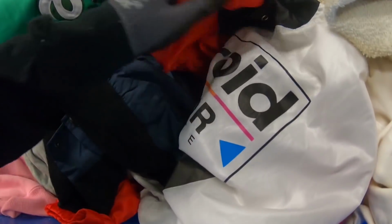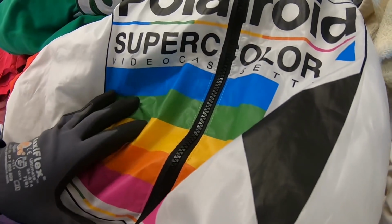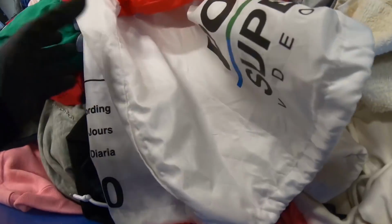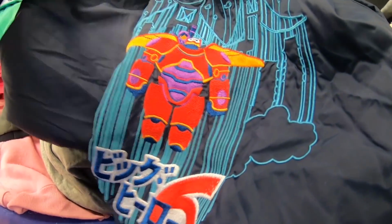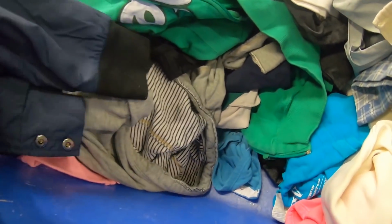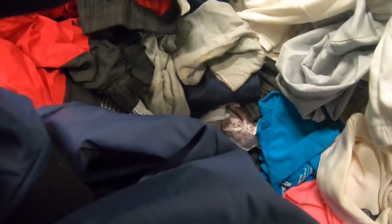Clothing. I really dislike filming going through the clothes because it is hard to do, but I came across this Polaroid super color video cassette jacket. It's kind of like a windbreaker, and these actually can sell for a decent amount of money. Right underneath, we have a Disney jacket. This was Baymax. I had to look that up because I've never watched the movie, but I recognized it. Disney, nice jacket. They actually do pretty well online for reselling.